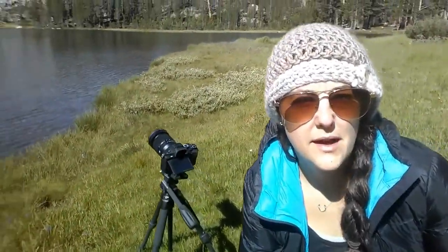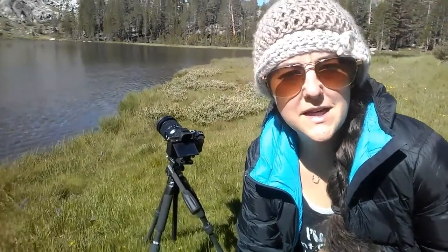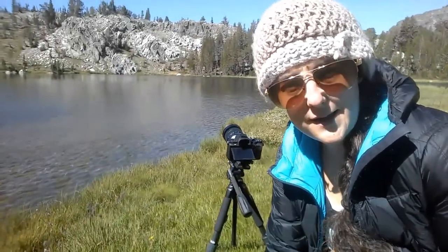Sunrise this morning, so I didn't get the real smooth water with the reflection on it, but that's okay. We had a big day yesterday and I was tired, so I chose to sleep in. I also brought my ND 10 stop filter so I can actually get the lake that's smooth.